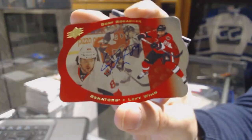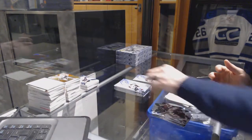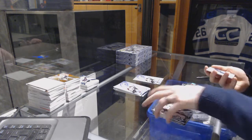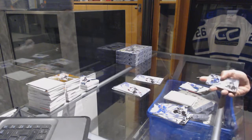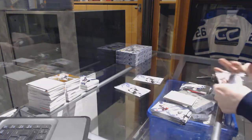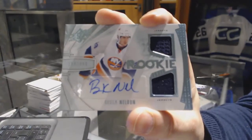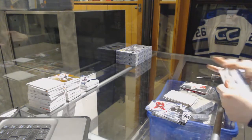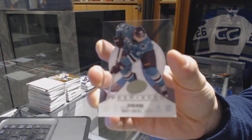We've got a retro die cut autograph for the Ottawa Senators, Cory Conacher. We're good for one every case. 13-14. Cory Conacher. Rookie for the Devils, Damien Brunner. Rookie materials for the Toronto Maple Leafs, Morgan Rielly. Rookie for the Jets, Jacob Trouba. Rookie jersey autograph, number 499 for the New York Islanders, Brock Nelson. Rookie for the Red Wings, Tomas Jurco. And we've got an Ice Premier's rookie, number 499 for the San Jose Sharks, Matt Nieto.